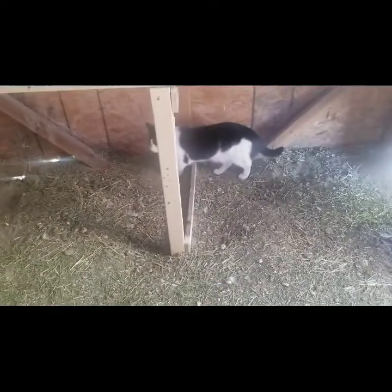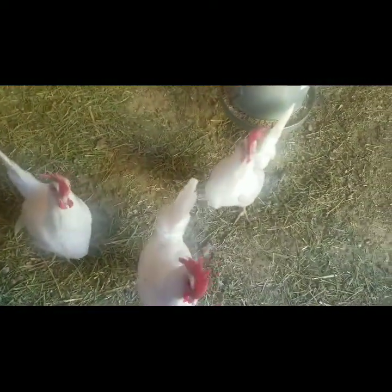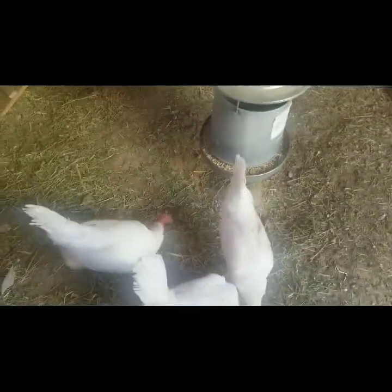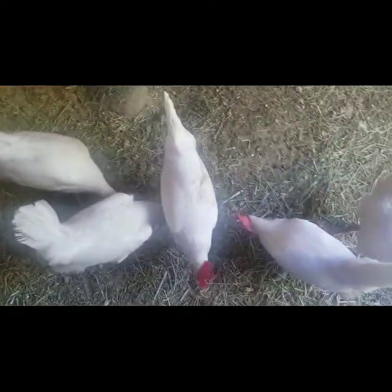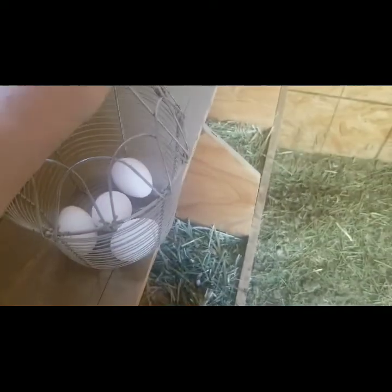Dexter, you are not supposed to be in here. Let me give them some. They're going to get soldier worms today, because that's what I have, and it's hard. Excuse me, I'm doing this with one hand. You girls want some treats? There you go. They love their protein. And my cat loves to be annoying. All right, I'm going to take these eggs in and call it a day.